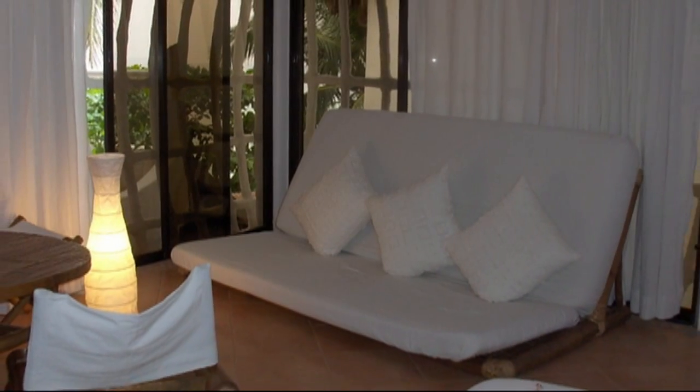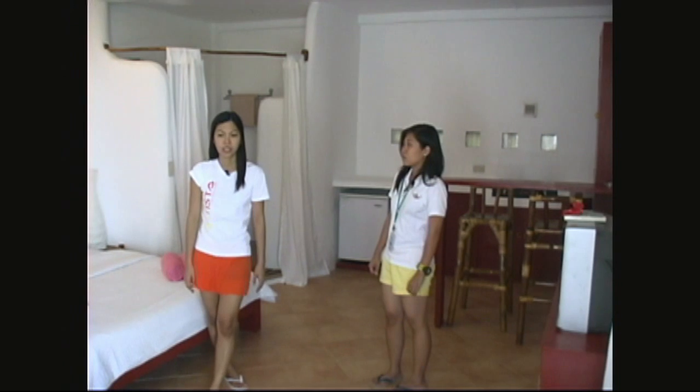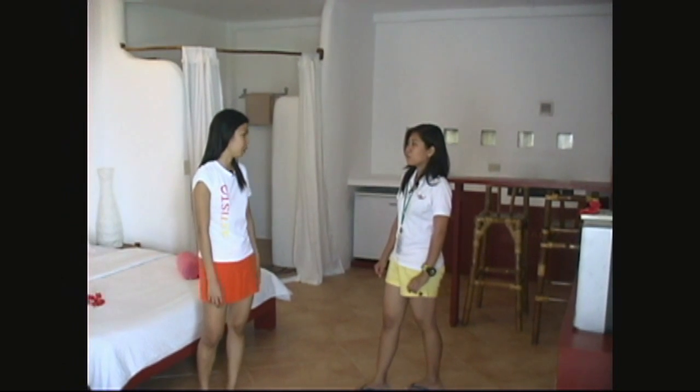This room is also more suitable for small families. Small families. For how many persons? For 3 to 4 persons.